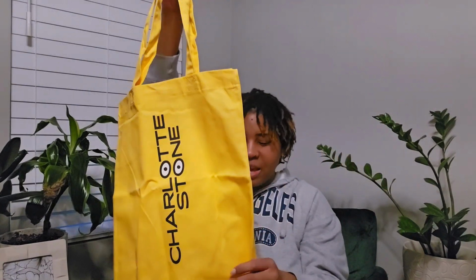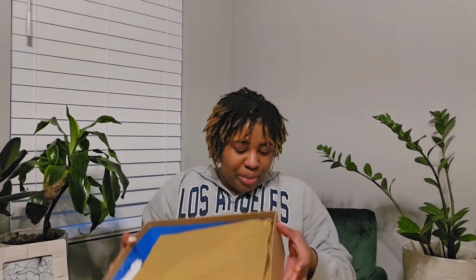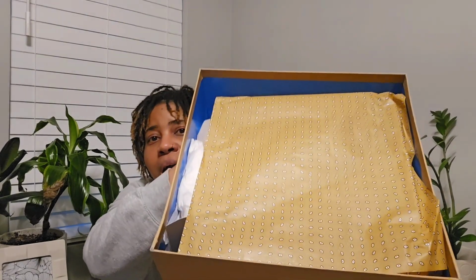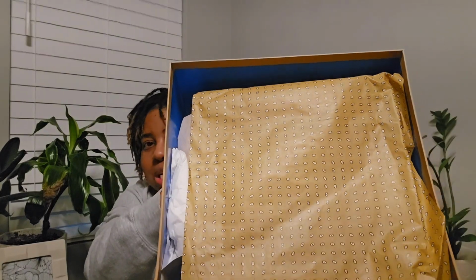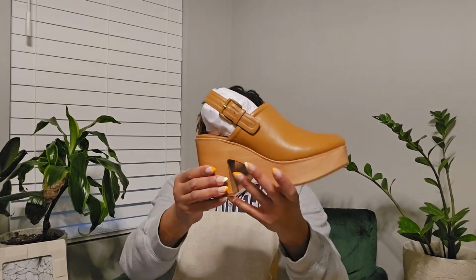Look at that. And look at the tissue paper. Oh, we're unboxing this one because this is a whole moment. OMG. And they have them in the nice little shoe rack. Some more expensive shoes do typically come in the little soft bags, but here is the shoe.